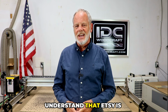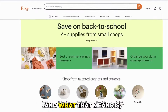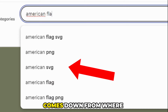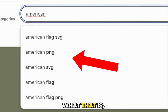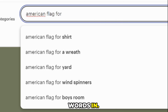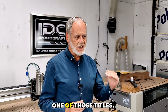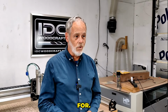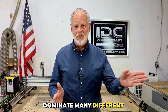It's important to understand that Etsy is what we call a search engine optimization type of platform. And what that means is, as you see here, I'm typing in American flag and this drop down comes down from where I'm searching and it's got all kinds of suggestions there. What that is, is all different types of searches that people do. They actually type those words in. So you can create an Etsy listing with each one of those titles, and that will broaden your search range that Etsy is going to look for. That will put your project up in front of people so you can dominate in many different avenues.